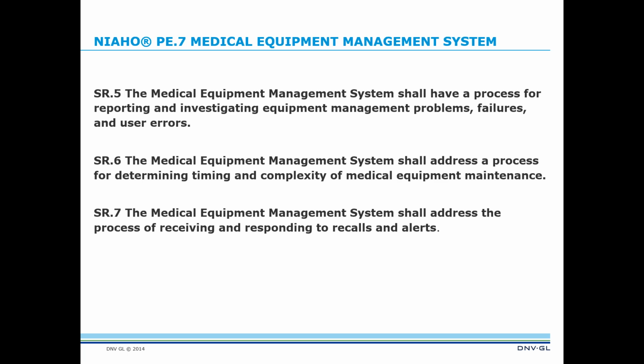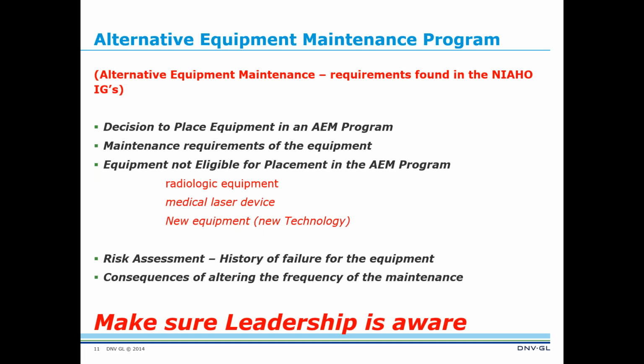The only time they will give you what's equivalent to a type 1 is called non-conforming, and we have some other ones that they give you, is if it relates directly to patient safety. And you can get that on test equipment if you're not careful. All right. Alternative equipment management plan, they're okay with it, but you can't have an AEM with radiology devices, medical lasers, or new equipment and technology. And the other thing you have to make sure is that leadership is aware. They got that in big red because they found AEM plans that were acceptable, but they never had it approved by leadership, therefore it was out of compliance.